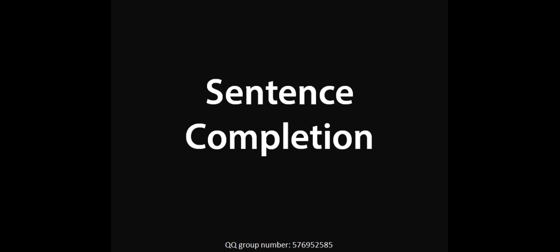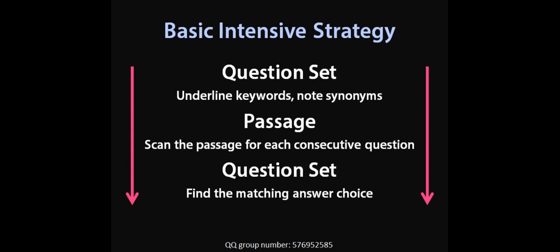This is going to work a lot like multiple choice. It's going to be a very similar strategy, searching through the question stem, finding it in the passage, and then matching to the correct answer choice. So we're using our basic intensive strategy here. Question set, underline keywords, note synonyms, go to the passage, scan the passage for each question, and then find the matching answer choice. Nice and simple. Keep to our find and match strategy. All right, let's go to our example.